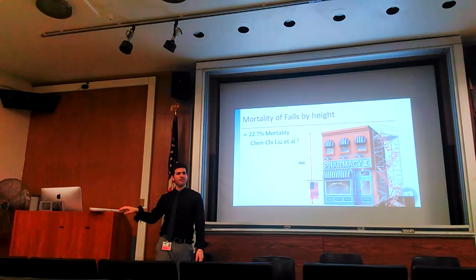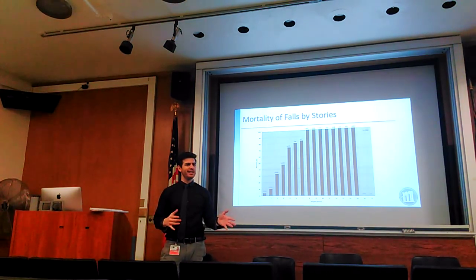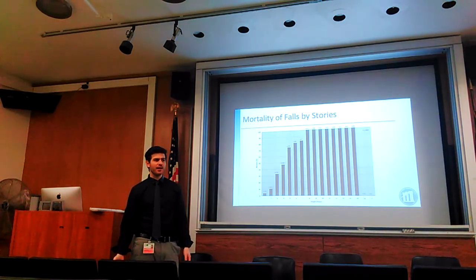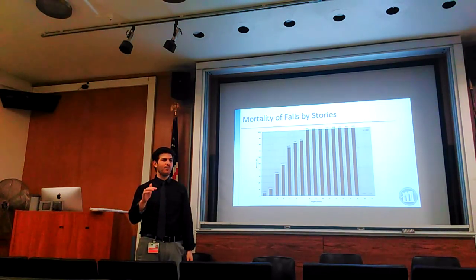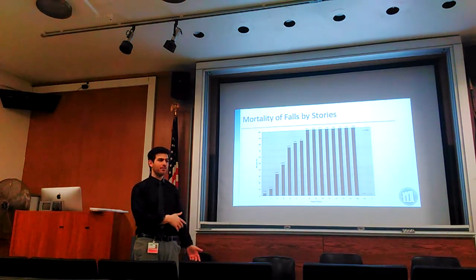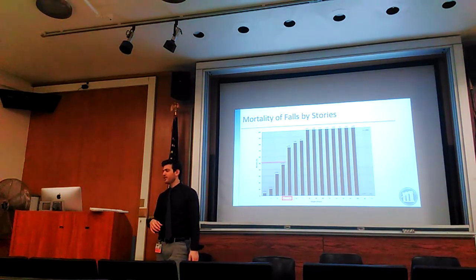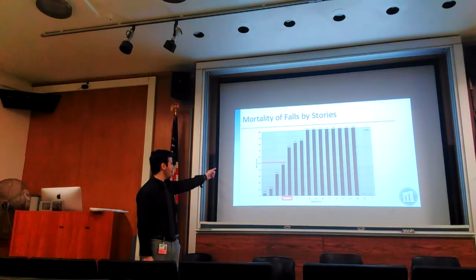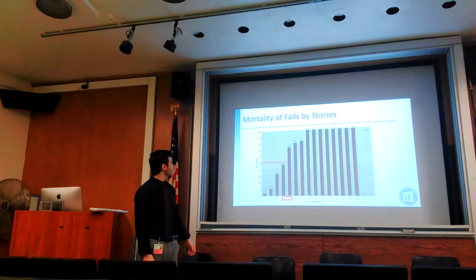You can also talk about falls from heights by stories. Generally, 1 story is 3 meters. And if you've ever heard the LD50 of traumatic brain injury, that means the lethal height that will kill 50% of people who jump off is about 4 to 5 stories. So this was one study that I like the graph. You can see a mortality of 50%, it's between 4 and 5 stories. So this was corroborated by a few other studies that I saw.